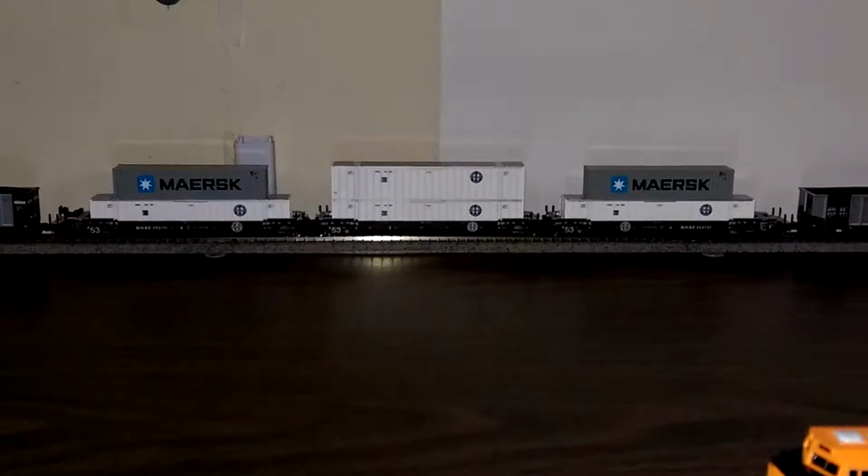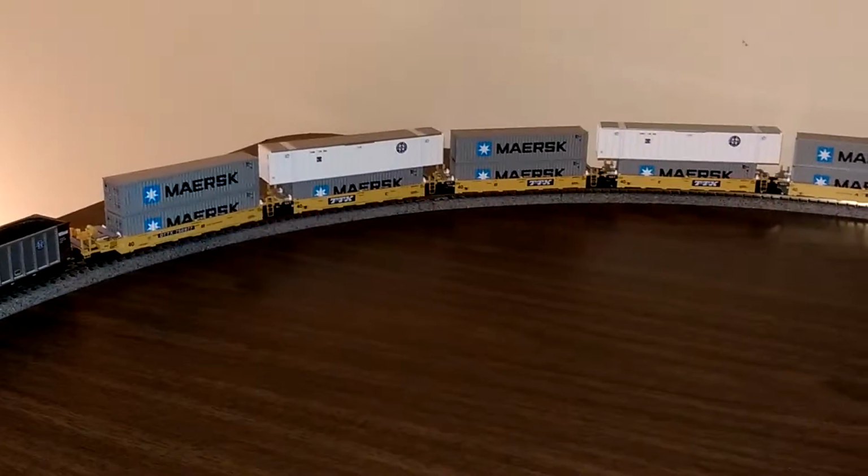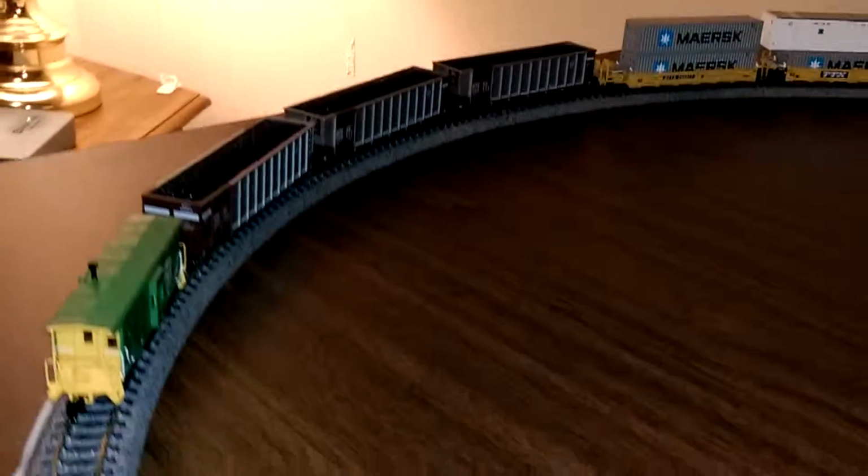There's the Bethgon Coal Porters. There is my gondola cars, my Maxi, I think those are the Maxi 4s. They're 53 foot, or represent 53 foot, like a real 53 foot container or trailer. I've got another set of coal cars with a Burlington Northern, and then here's my TTX set of 5, and there ends it up there.